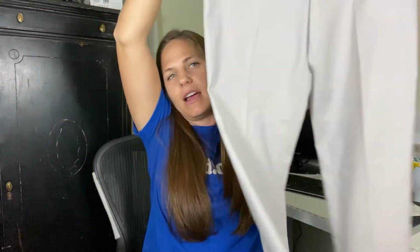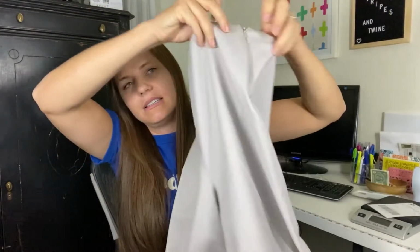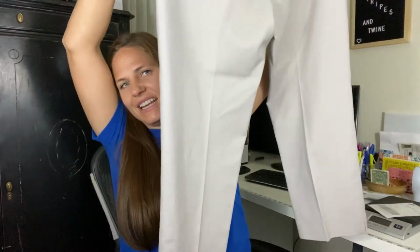Downstairs on that same rack, I found these pants. These are really cute, cigarette style, kind of a high waist, side zip. These are St. John, and these are in really great condition. There's no stains or anything, at least not that I'm seeing right now. So those I also got for $2.